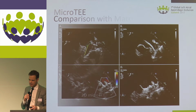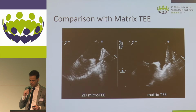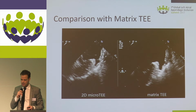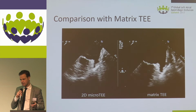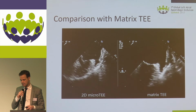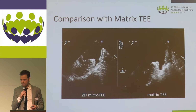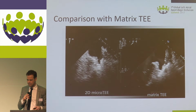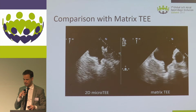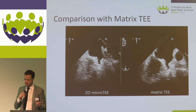Now moving on to show you a little bit of the comparison with the 3D probe. So on the left we can see the micro TE, and on the right we can see the 3D matrix of the probe. And I think you can still quite nicely see it's a little bit more blurred, but actually all the contours and the good shape of the LA can be very nicely seen also with the micro TE images. Just another one in a different angulation. Again, same shape, a little bit more blurry than the matrix TE.